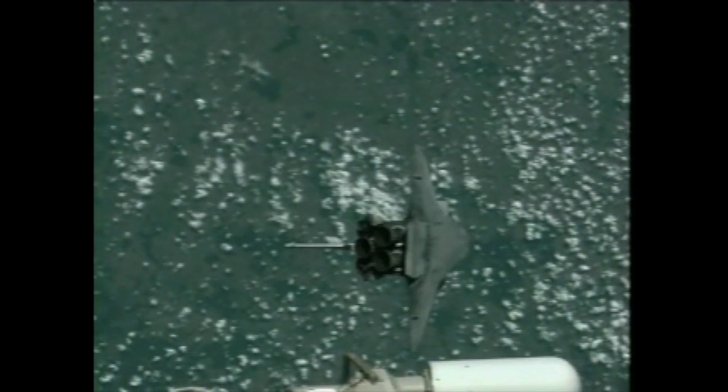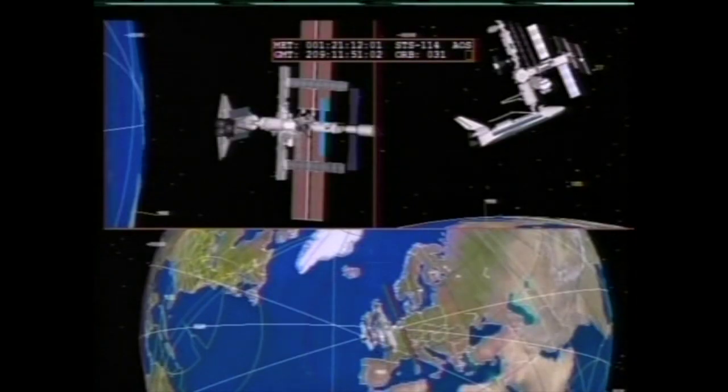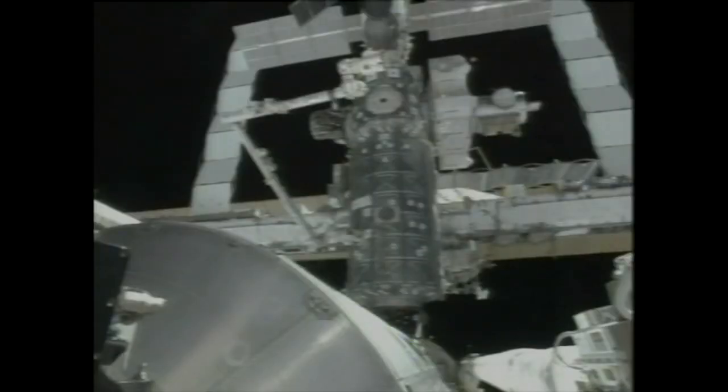Again, you're watching a videotape replay, now complete, of the rendezvous pitch maneuver that was executed by the Shuttle Discovery at 5:15 Central Time this morning. It was a five-minute maneuver, a three-quarter of a degree rotational maneuver, nose forward, to permit Sergei Krikalev and John Phillips on board the International Space Station 1 minute and 40 seconds of photography time to capture high-resolution digital imagery of the thermal protection system on the shuttle.